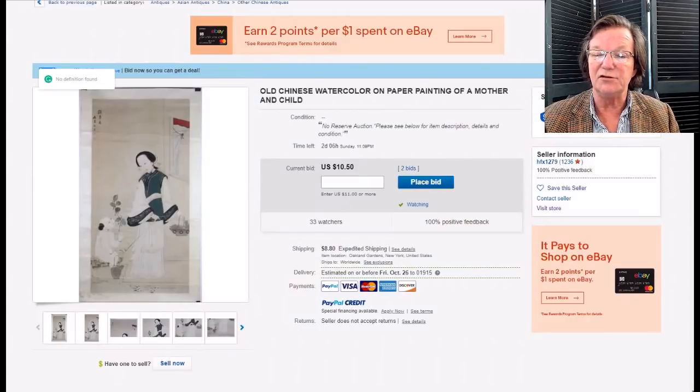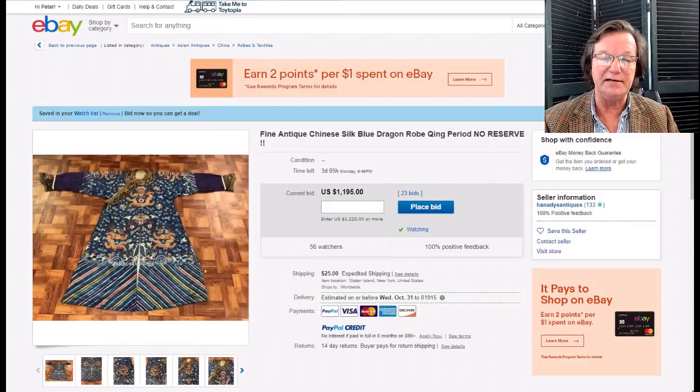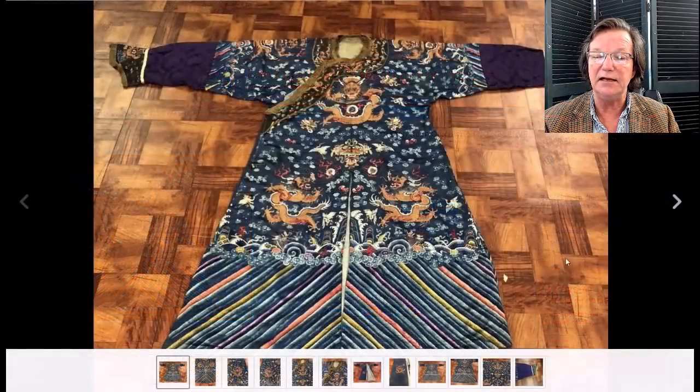Okay, this is an unreserved auction. This seller, HFX 1279, always does unreserved sales. This is a nice scroll. If you like paintings, you might take a look at that. Ends Sunday as well. And then on to this dragon robe.